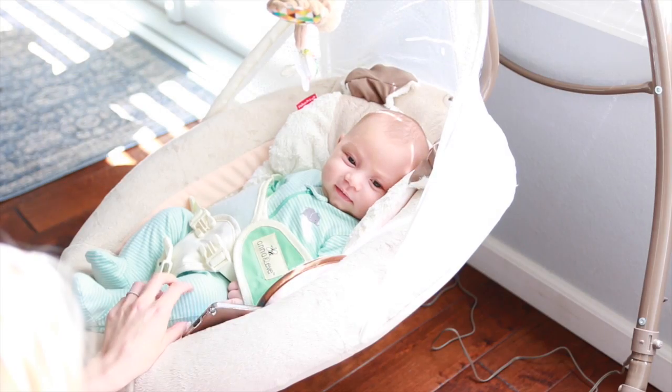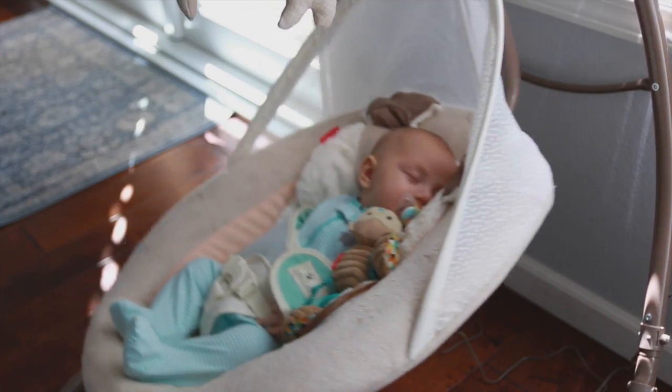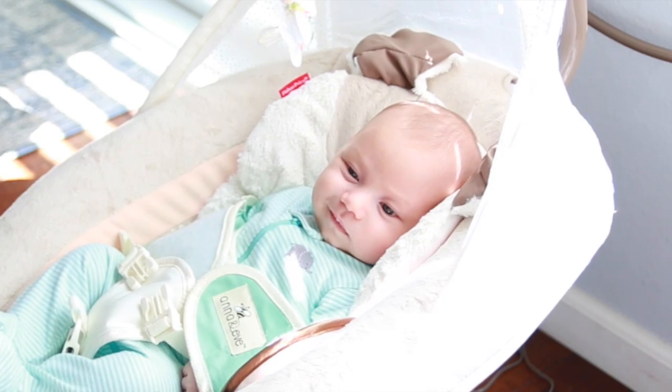But where the real breakthrough came, and this is my #1 most recommended newborn essential product, it is the Fisher-Price Cradle and Swing. This particular swing is my saving grace. This is the only thing that he will sleep in, well, I should say nap in. He can sleep on his back in the DockATot at night, but during the day, this is where he'll sleep. And the reason that this swing is the best in my opinion is because it has the largest range of motion.